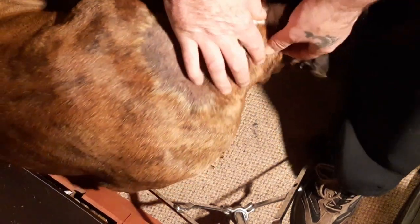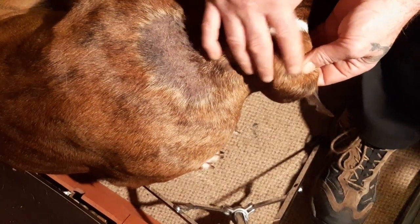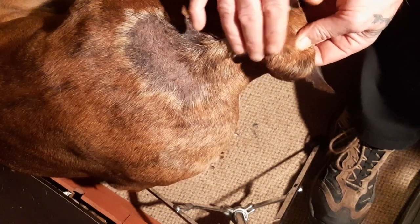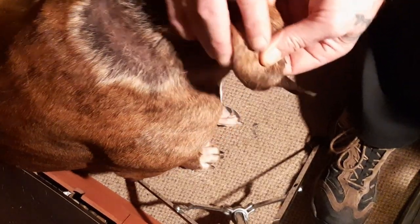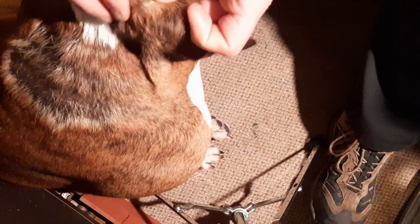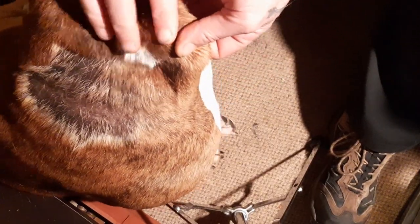Come on, Boris, you're going to knock my shelf over. Just stay. Good boy, just stay. Get the bug. Come on, Boris. Up, up, up. He doesn't like it. Boris, please stay. Come on. Just stay. Just stay.